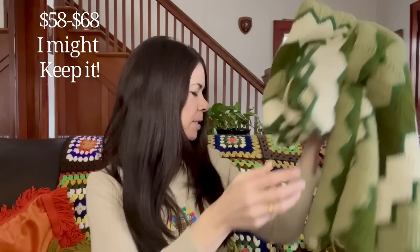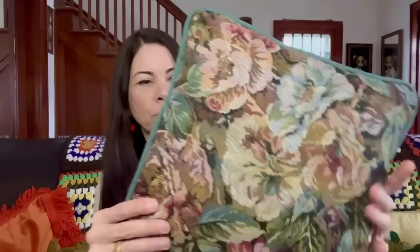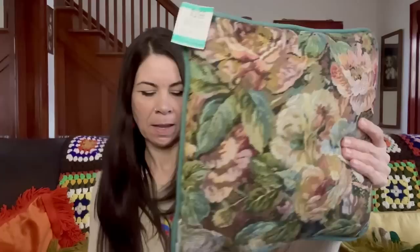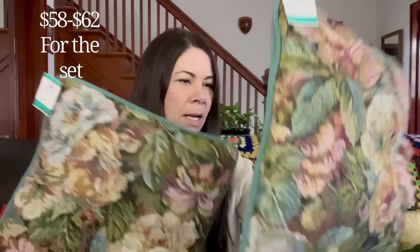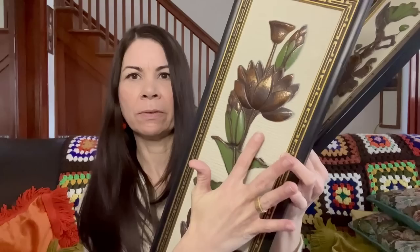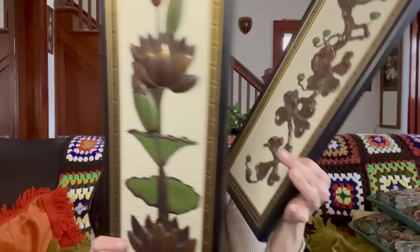I found these two pillows. They were $2.99 each. Very 1980s, I would say. They are tapestry, really nice condition. I think that'd be cottage core, maybe. I'm not sure. But I just thought they were really fun. $2.99 each. I got these two pieces of mid-century wall decor for $4.99 each in really nice condition. Kind of got a bronze look to them, some green. And the back has a nice sort of, almost feels a little bit like a velvety texture to it. And that's the back of them. Love these.